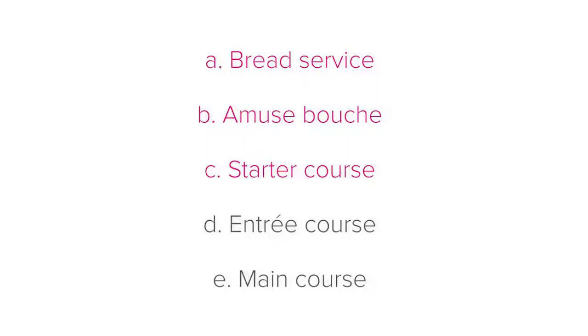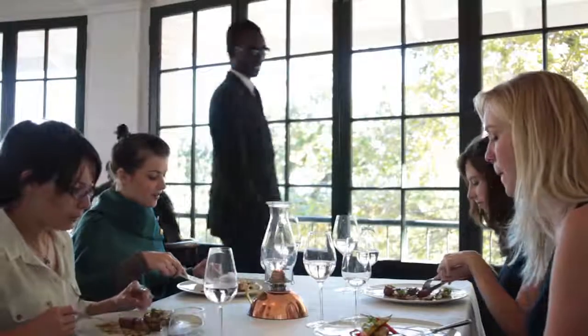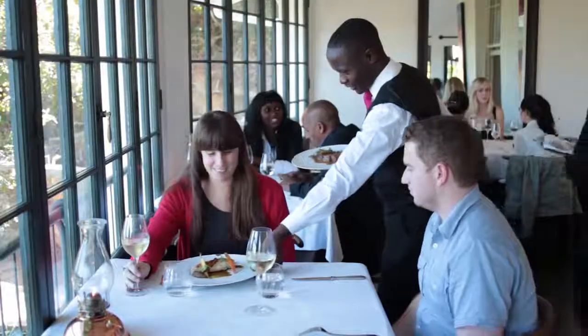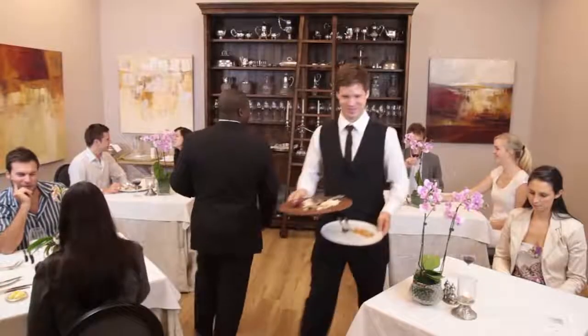Some establishments omit this course and treat the entree as the starter. Entree course, main course, palate cleanser, cheese course, dessert course, tea, coffee, and digestive service. While this list provides a good idea of how the dining experience can unfold, it is by no means the only way to deliver a multi-course meal. The order of service may differ at your establishment. This list simply provides a general outline to help you understand where the different courses fit in.